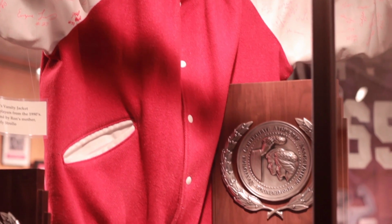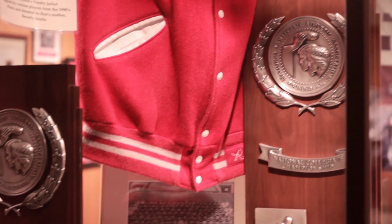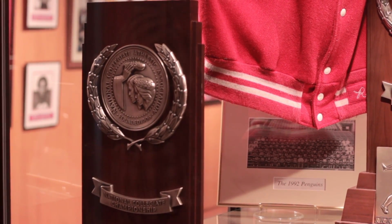And the fortunate part of Youngstown State football is we've been really successful throughout the years, and I think that's what kind of separates this from a lot of other places where there's a championship trophies. It enhances the museum that much more.